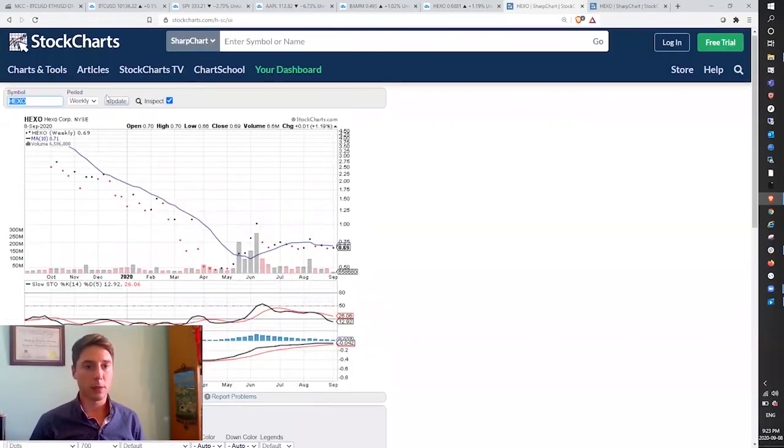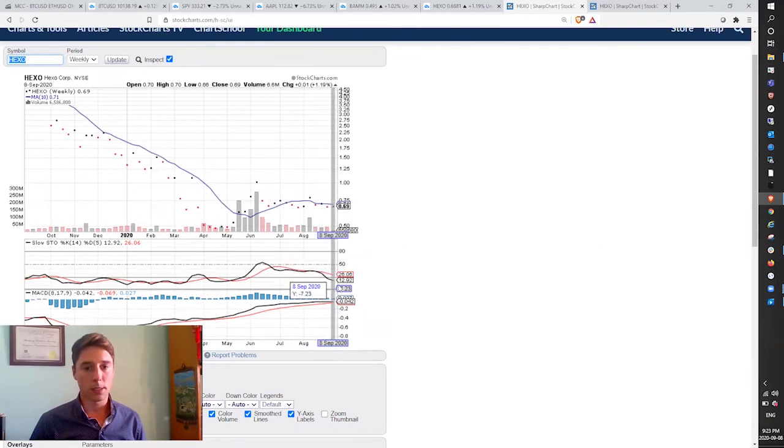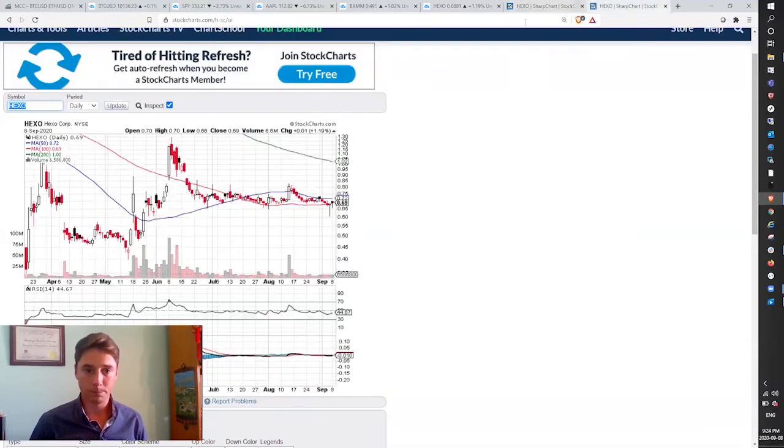If we take a look at the weekly chart, you can see that we did start to cross on the stochastic. That's a little bit bearish, but we haven't crossed the MACD, though it's certainly looking like it wants to get there. And we did cross through the 10-week moving average, which tends to be a bearish signal as well.